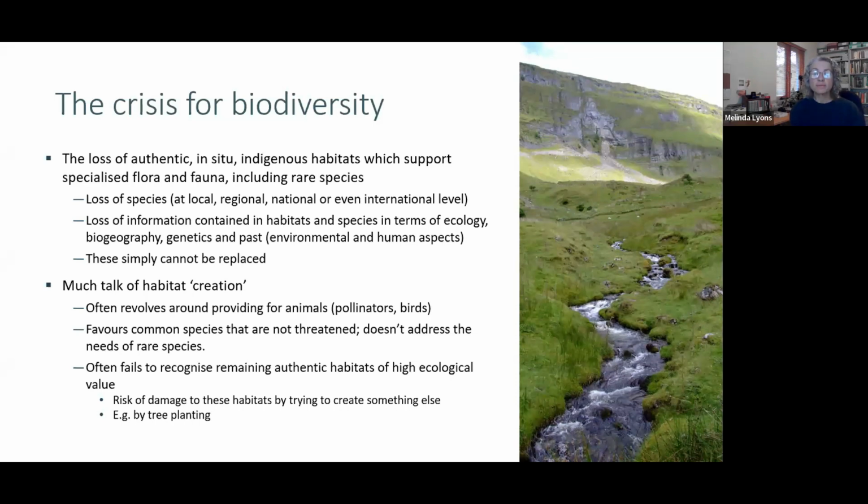Habitat creation, or our efforts to recreate things, usually favor common species that are not threatened. They don't address the needs of the rare species because they are very specialized, and they're much more complex than these usually fairly superficial interventions can actually address. And they often fail to recognize that there are remaining habitats that are authentic and that are of high ecological value. And the danger is that by trying to create something, we can actually lose the things that we still have. We don't recognize them. So there have been instances where it's been very close to something that was genuine and of value actually being replaced by something that was artificial, in the effort to do something for biodiversity.